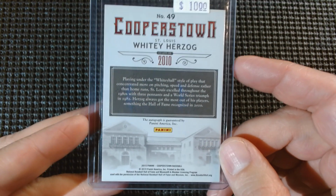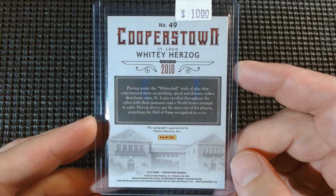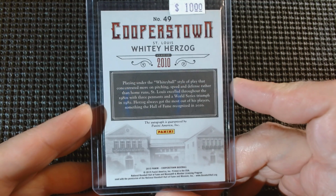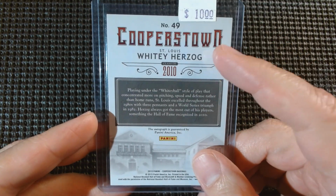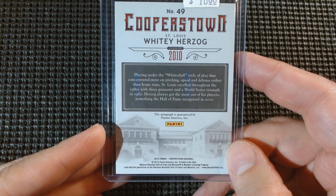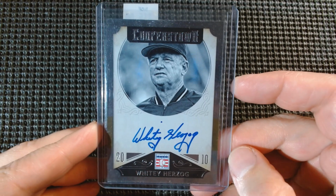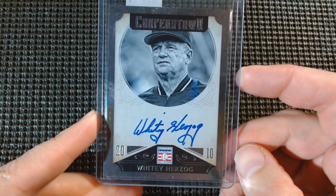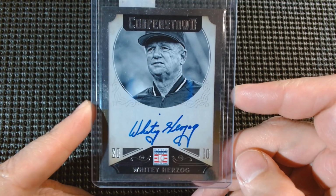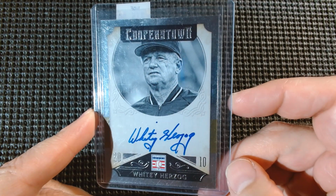So Whitey Herzog was one of the other people who went in the Hall of Fame with Andre. I believe Andre was the only player that made it in that year. Whitey Herzog, and I can't remember who else, somebody from the media, I believe. So that goes right along with my PC in the sense that here's another guy that went in the Hall of Fame with Andre. So they both got to speak.